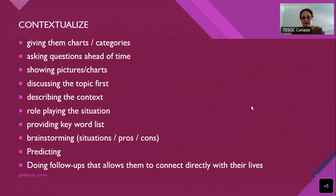So, what kind of activities can you give to your students? You can give them charts. Just listen and fill in the charts. Ask questions before they listen, just to get them prepared to focus on the main idea. Show them pictures and ask them to order the pictures based on the audio.